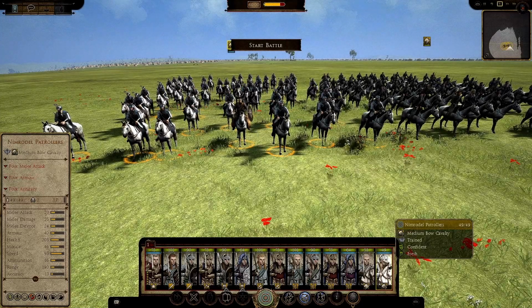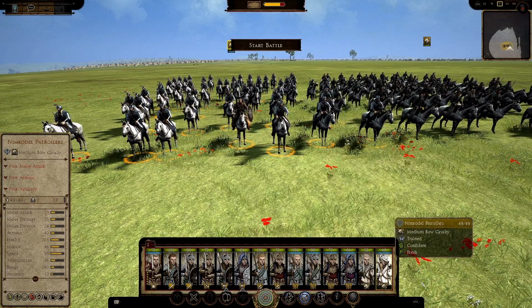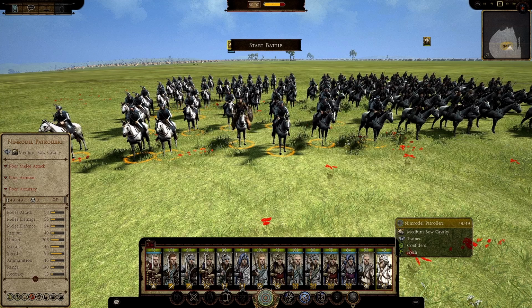Nimrodel patrollers. They are medium bow cavalry, and as you can see they have trained mark. They are very poor in melee attack, poor armor and poor accuracy, but they are good like some background horse archers. They have 49 men at their disposal. Melee attack 23, melee damage 25, melee defense 24, armor okay, but not so cool. But they have good health, so they can hold much pressure. Morale is 46, speed 95, that is cool.